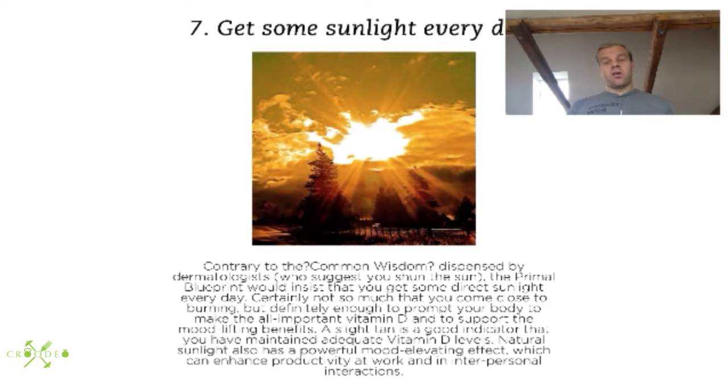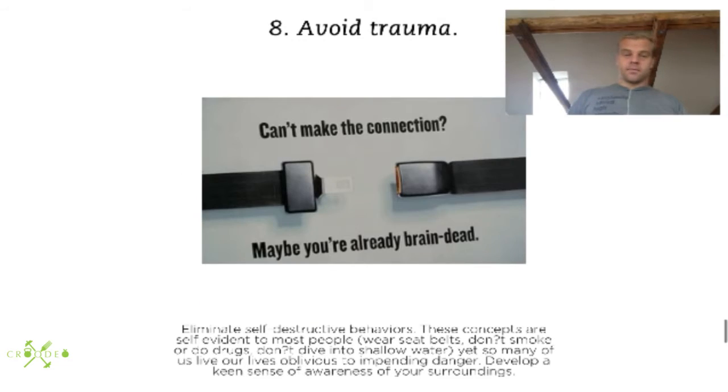It's very hard here in Denmark and northern Europe getting enough sunlight to get a tan. A slight tan is a good indicator that you have obtained the vitamin D you needed. So get sunlight, but it's hard. As I said, get the vitamin D if you need it.